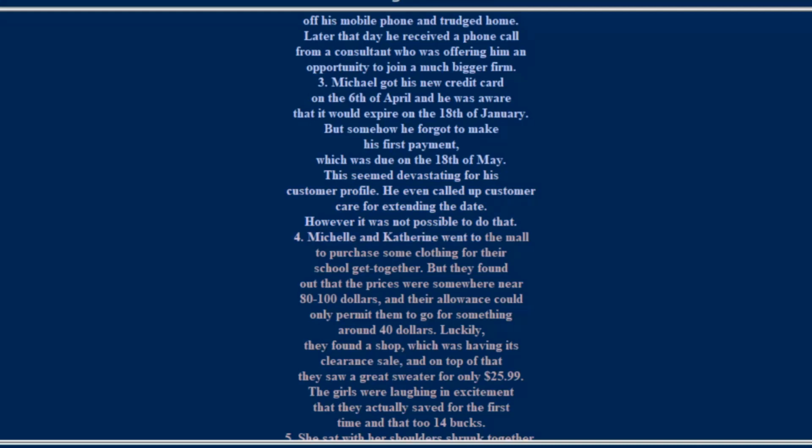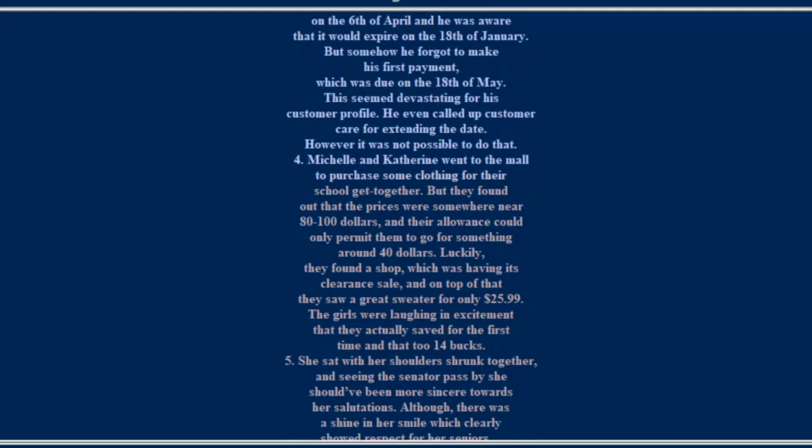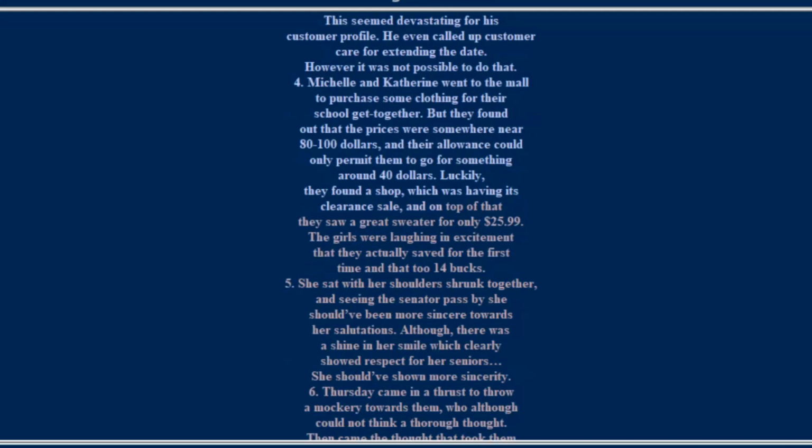Michelle and Catherine went to the mall to purchase some clothing for their school get-together. But they found out that the prices were somewhere near $80 to $100, and their allowance could only permit them to go for something around $40. Luckily, they found a shop which was having its clearance sale. And on top of that, they saw a great sweater for only $25.99. The girls were laughing in excitement that they actually saved for the first time, and that too $14.